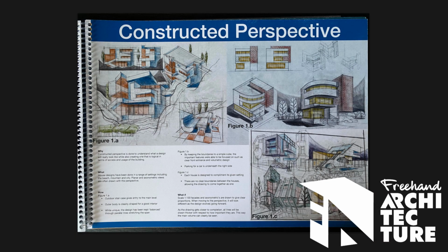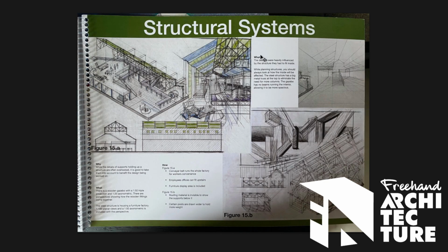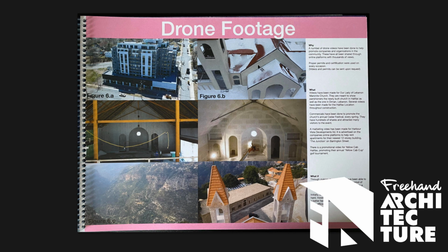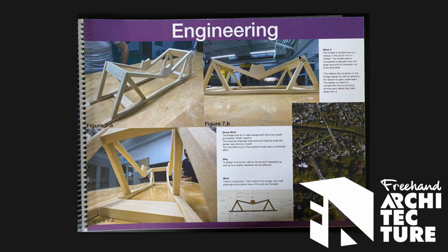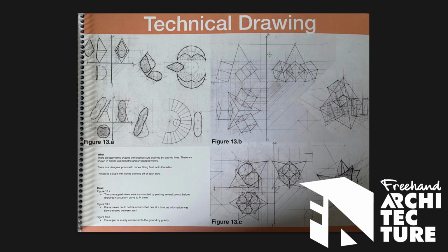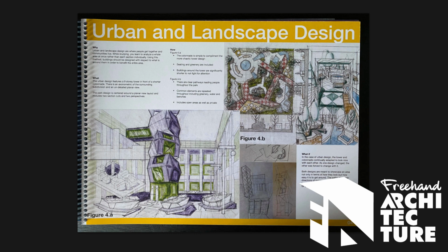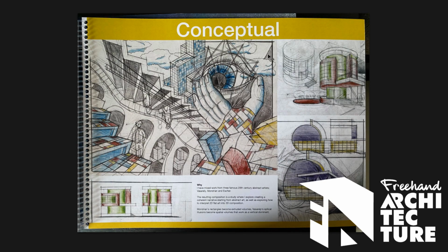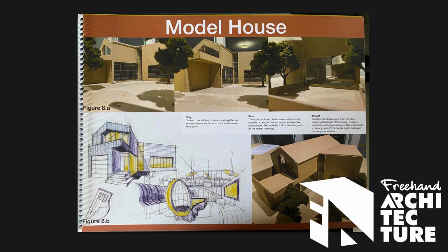So this is the cover, just a very broad look first, and then we will delve into details. A bit on constructed perspective, very good. Composition, very good, very nice. Structural systems. This is his hobby, drone footage, right? Organic architecture. A bit on interior design, more sketching. Again, his education, his background in engineering. Technical drawing. Product design. The model of a house, a bit of urban landscape design, a bit of the conceptual stuff, more on technical, and architecture history, and part 2 of the model for the house.